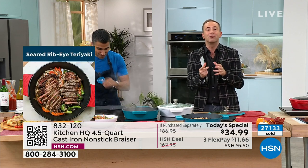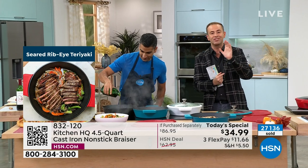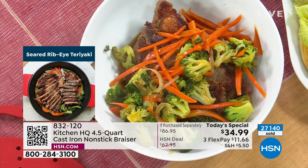So I hope that proves what many people thought would be impossible. Truly a breakthrough. This is next generation cast iron. Yep. It's real cast iron, but it's done in a way that means there is no hassle, no seasoning, no babying, no maintaining it. You can dishwash this, and you can rest assured that it is easy cleanup and easy release.